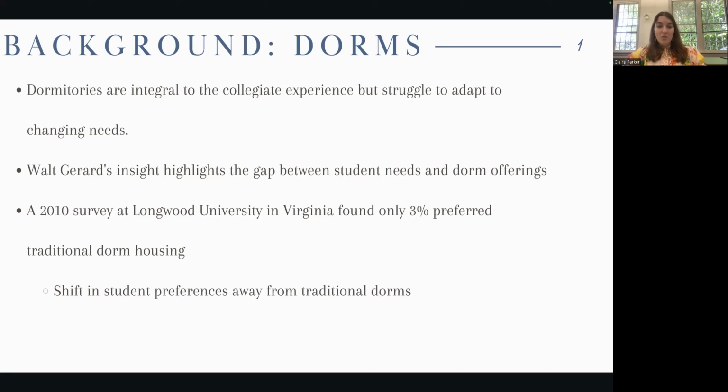And then kind of echoing what he told me, I looked into a 2010 study at Longwood University, which is in Virginia. And when they sampled their population, they found that only 3% of their sample preferred traditional dorm housing. And this really shows the shift between people who want to live on campus all 4 years and now moving into not wanting to live there, or at least not loving the traditional dorm style.